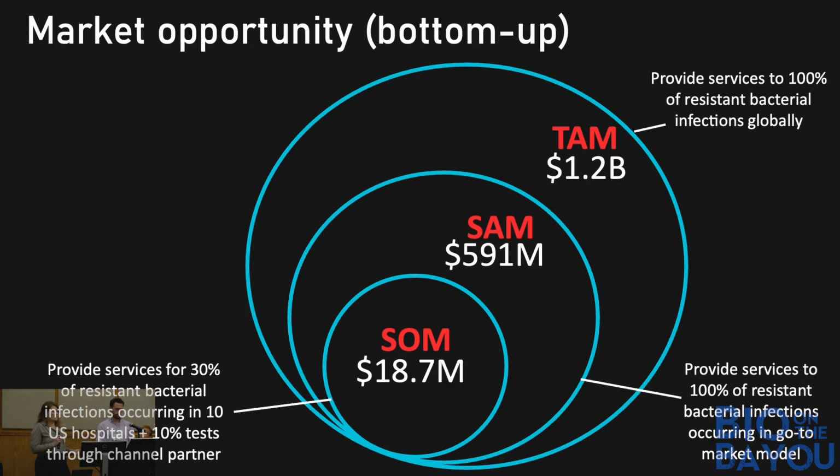The market for in vitro infectious disease diagnostics, which is what we'd be considered right now, is growing at a CAGR of 6% to reach $107 billion by 2028. The market for NGS-based testing is growing even faster at 22%. Our total addressable market, just with the diagnostic services that we are planning to offer now, is $1.2 billion. And if we can service just 10 hospitals, we'd be making an annual revenue of $18.7 million.